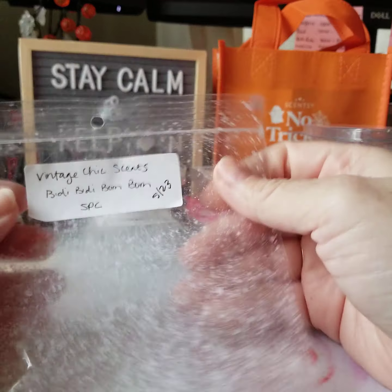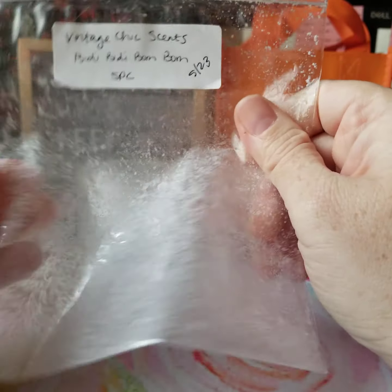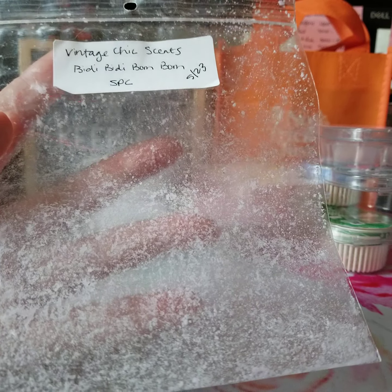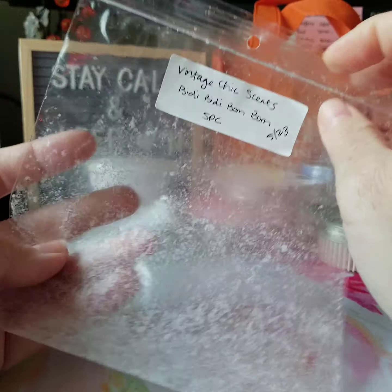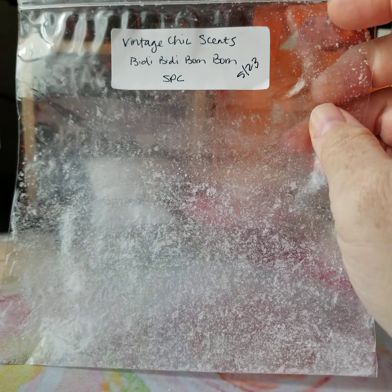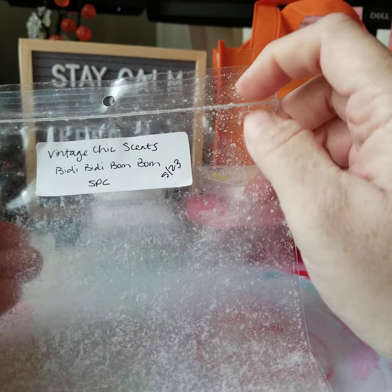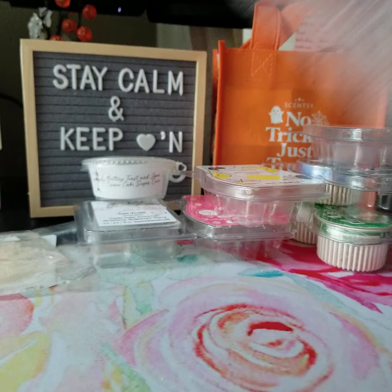Nope. Okay. So this was from Vintage Chic Scents. This is actually my bag. This was 2 chunks of her Bitty Bitty Bomb Bomb, which is her strawberry pound cake type scent. I don't know if I need a really long cure time for a Vintage Chic. It was good while it lasted, but the longevity for me was probably only about 4 hours. I wish it lasted longer. It is so good though.